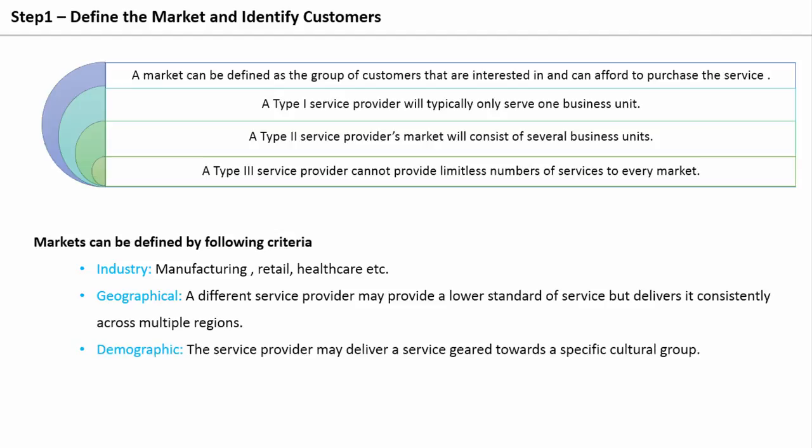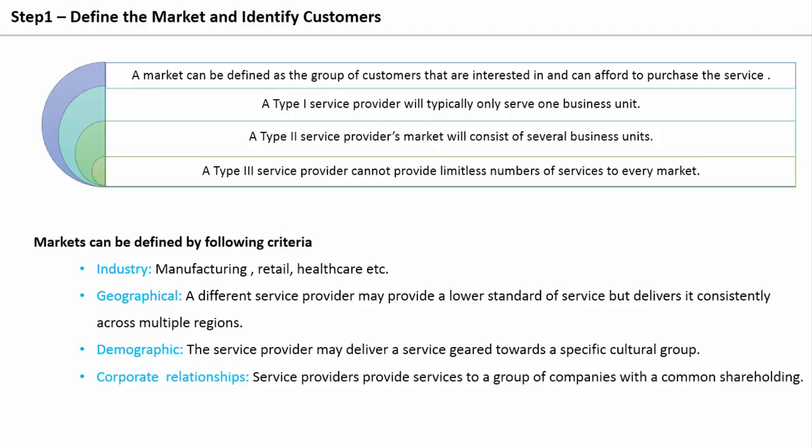Demographic. The service provider may deliver a service geared towards a specific cultural group, e.g. television programming for a Spanish-speaking customer in the USA, or a group of customers with similar incomes, e.g. luxury or economy services. Corporate relationships. Some service providers have specifically been set up to provide services to a group of companies with a common shareholding and may not market those services to competitors of those companies. In all cases, identifying the markets in which the service provider is active is an important part of identifying which services the service provider will deliver and to which customers.